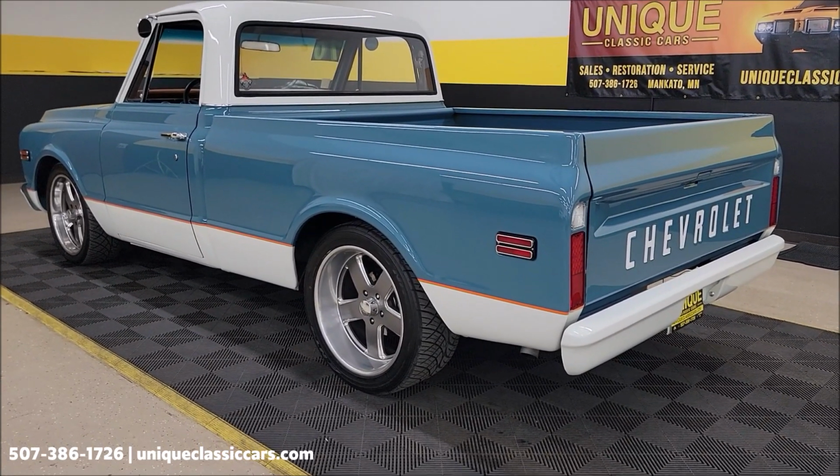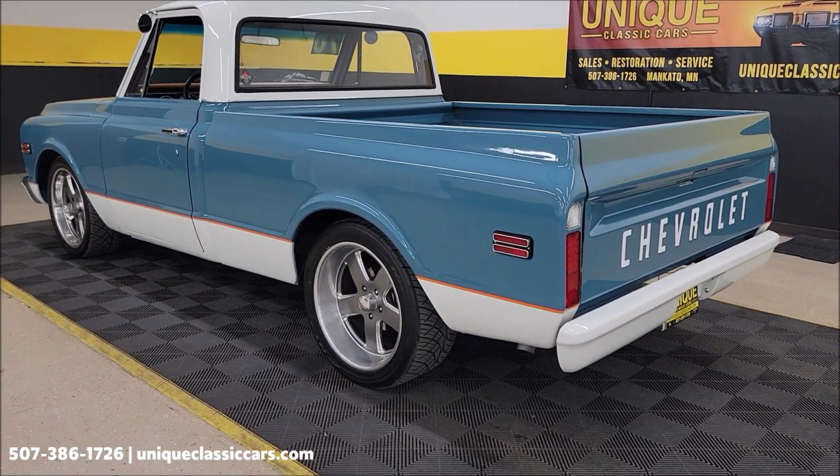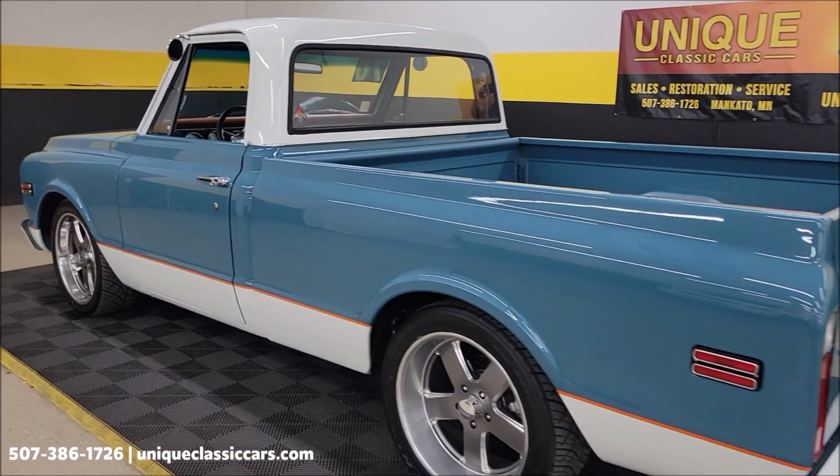It's kind of a prime example right here. True dual exhaust, front to rear. We're going to start it up, let you hear it run. We'll take a peek underneath the hood. Very end of this video, Jason will take this truck for a drive, show you how it goes down the road.